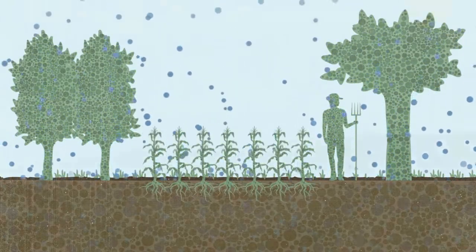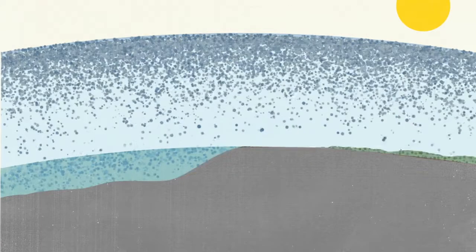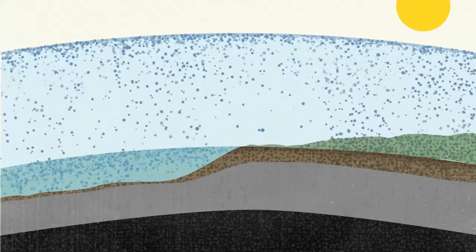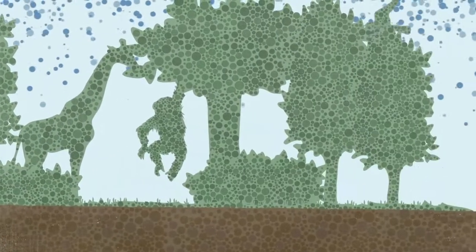Let's step back and look at the 5 pools where carbon is stored on planet Earth. Starting about 500 million years ago, when plants first appeared on land, carbon began to cycle in an amazing balance between these pools, a balance that allowed for life as we know it to evolve.